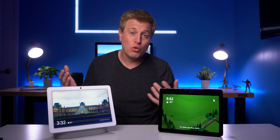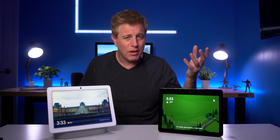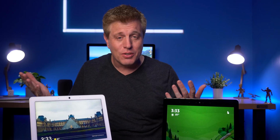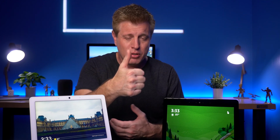I will say Google is definitely the smarter assistant, but I think Amazon Echoes offer more features and get more updates than the Nest Hub Max. I do think Google did a great job for second generation display. Good job, Google. What is your preferred smart display and assistant?